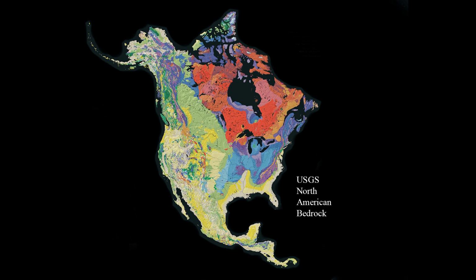Plant materials are broken down by animal actions, erosion, freezing and thawing, glaciers, wave action, and chemical reactions with acids, oxygen, and water. Small rock pieces have larger surface areas for their volume and become more and more chemically active as they become smaller.